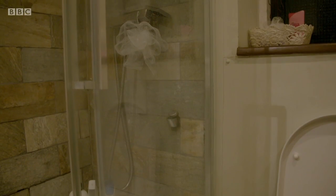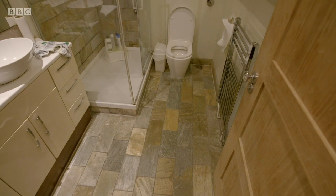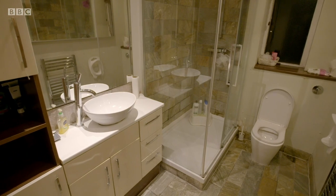What will they think of the bathroom? No more limescale. Wow. So nice. So clean. It's been great that we've been able to make their lives a little easier. It's been busy, but it's been worth it.